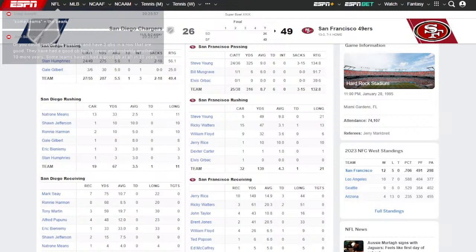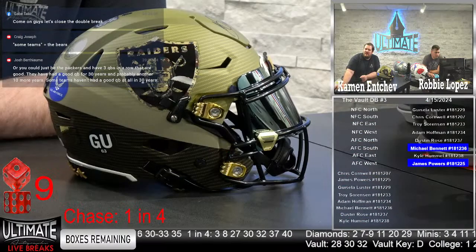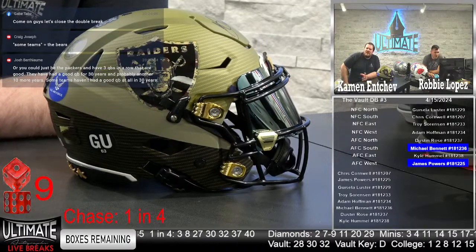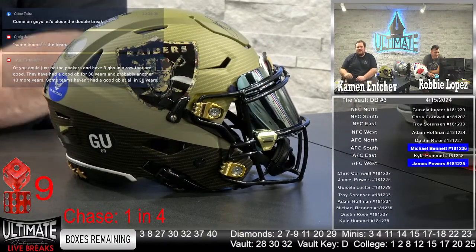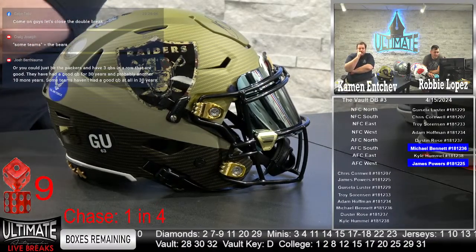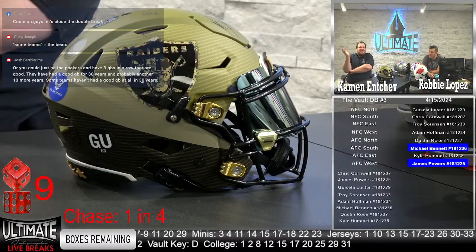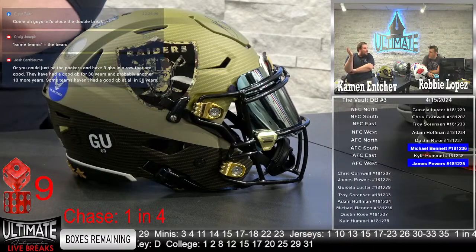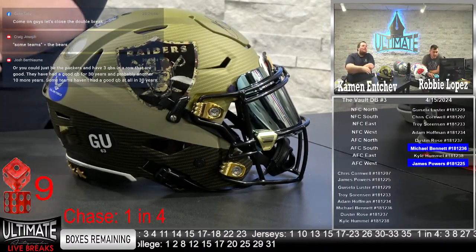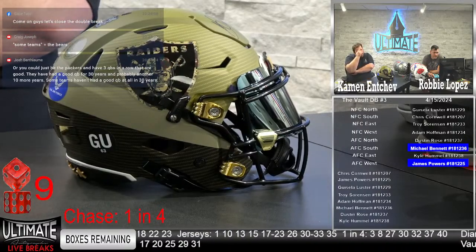Or you could just be the Packers and have 3 quarterbacks in a row that are good. They have a good QB for 30 years, probably another 10 more years. Some teams haven't had a good QB at all in 30 years. Josh, that would be our team here in Chicago. Although Jay Cutler was okay, but I wouldn't say really good. Jordan Love, as much as it pains me to say this, Robbie, as a Bear fan, he's also really good. He finished second in the league in passing touchdowns last year. He won a playoff game. We need more sample size, but so far it looks like he's the next great Packer quarterback.